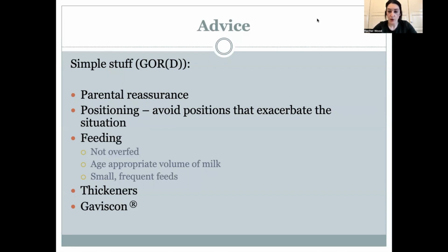It's important not to overfeed, and this is sometimes difficult when they're breastfed, as they respond to hunger cues. It's important to make sure that they're latching on and the supply of breast milk is adequate so that they're not gulping lots of air, which again can make gastroesophageal reflux worse. If they are formula fed, more smaller and frequent feeds are more beneficial.